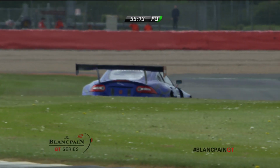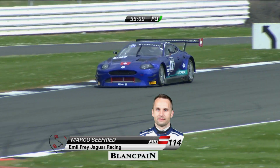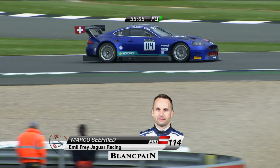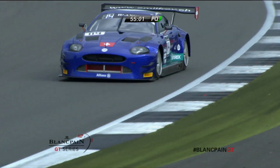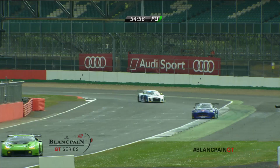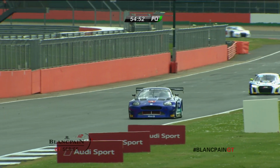A little bit of a squirrely move at the rear of the car, but tires still on the cooler side. Marco Siegfried behind the wheel, more familiar. Marco Siegfried, of course, last year in the 333 Rinaldi Ferrari. And he's another very quick driver, but perhaps it's a sign of how the Emil Frey team is moving on, that drivers like him, like Stefano Ortelli last year, are prepared to go to what's still an underdog team.